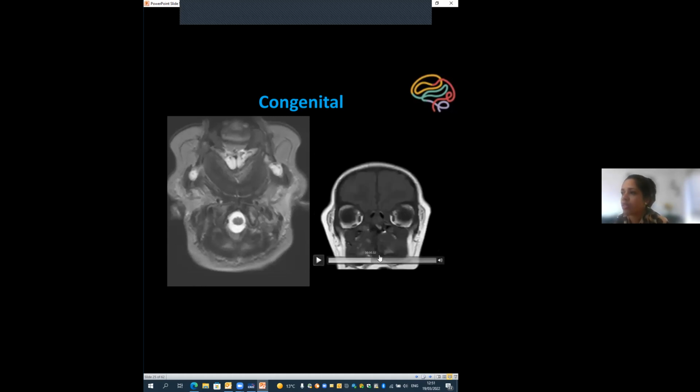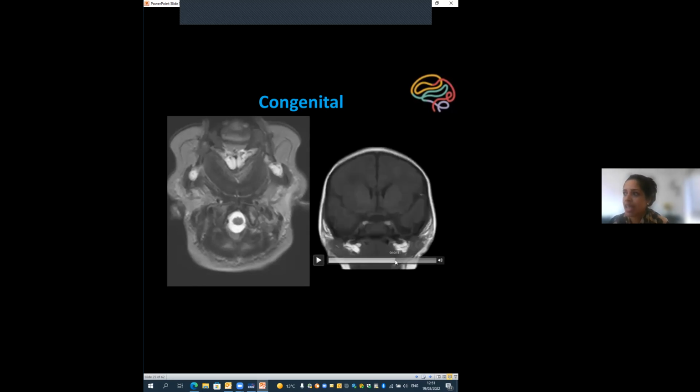The coronal T1 is quite interesting in this case and actually clinches the answer. This is at the level of the pituitary gland. And this is the T1 scan, and we know that there are only a couple of substances that can be bright on T1, including fat, contrast, melanin.